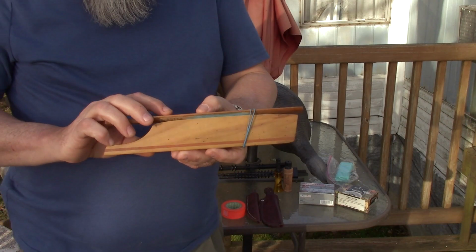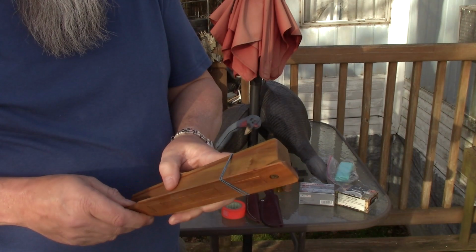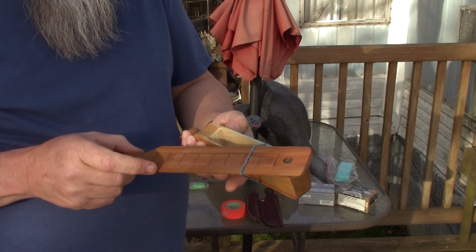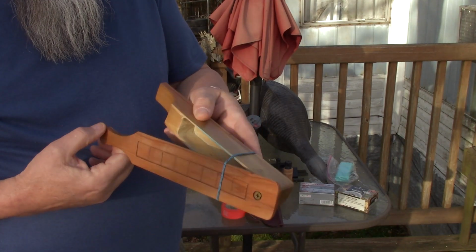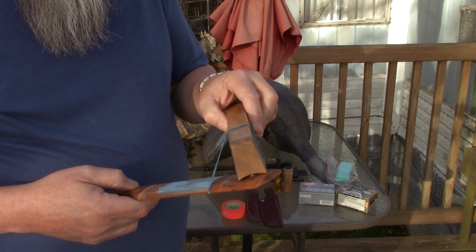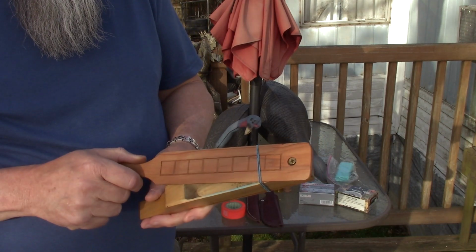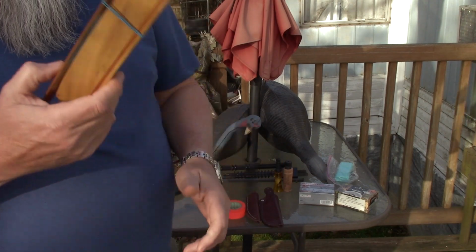A good friend of mine made me this box call about 23, 24 years ago. I think it's made from apple and poplar. I thought he had it written on here what it was made from, but I can't find it right now. I use that to locate them.